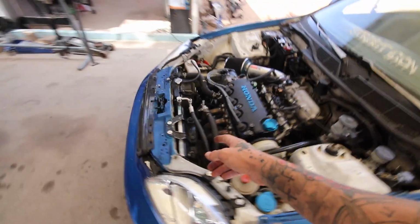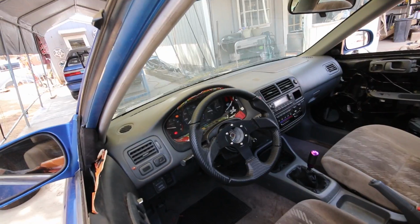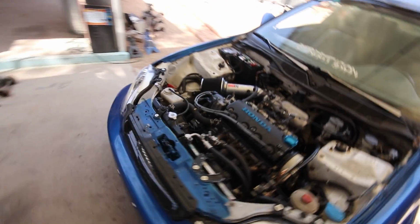Fan still hasn't kicked on. It hasn't started overheating yet, but the fan is not on. It's at the halfway point still, so I'm gonna give it another minute or two, wait for that fan to kick on, and if it doesn't, then I gotta try and diagnose that too.